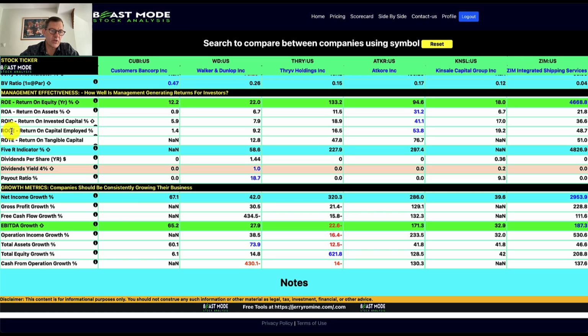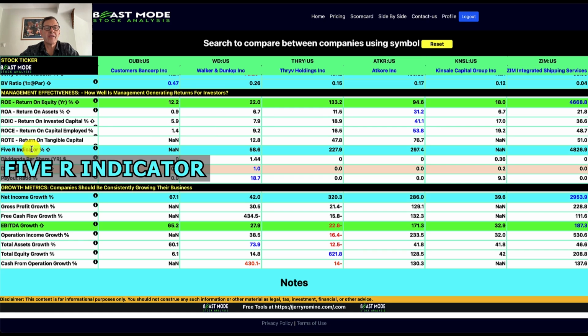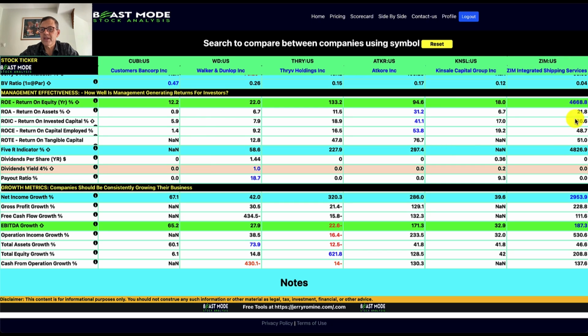Then we've got several return ons, and we can see Atcor is doing very well. And then I've got the 5R indicator, and this simply sums up all 5 of these, and this is a quick and easy way to rank these companies. So our strongest one is the outlier Zim at a crazy high number, and then after that we've got Atcor at 297.4, followed by Thrive Holdings at 227.9, and we can quickly see that Atcor is one of our stronger companies on the day.